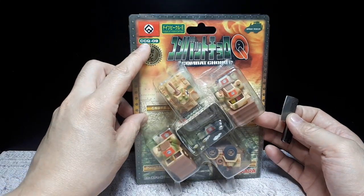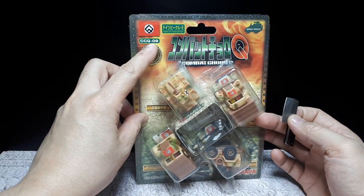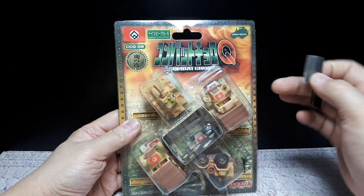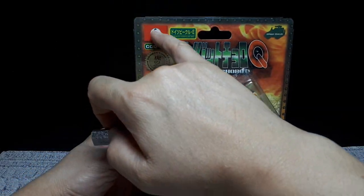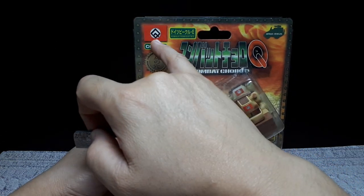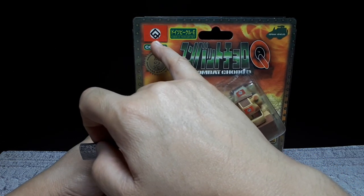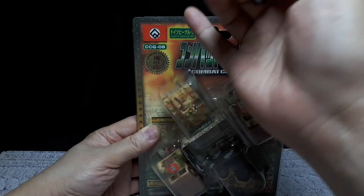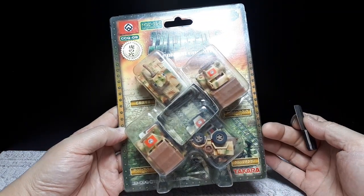This is Wave CCQ-09. And it's a bunch of German vehicles, it looks like. Or technically they're not, because they created their own little German thing. Although it does say German vehicle set. It's just that that's not a German logo, I don't think. That's supposed to be a German version of the Choro-Q logo. Right, so it's interesting, some graphic design work.